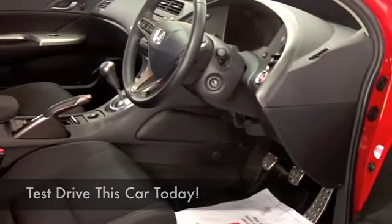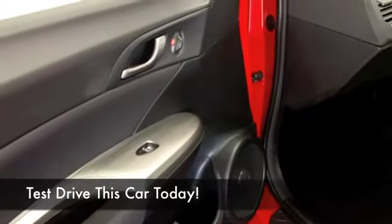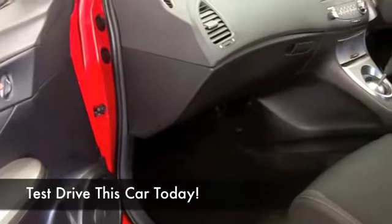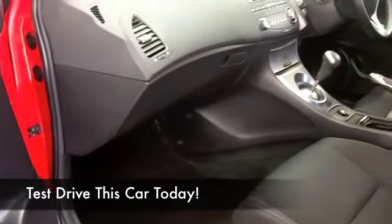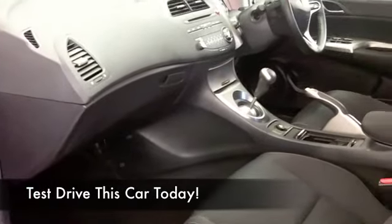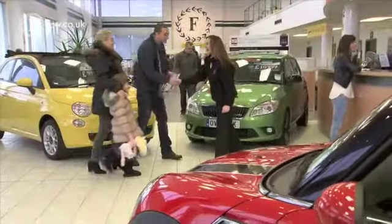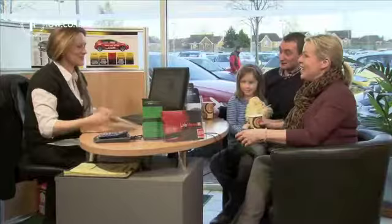Now, if you like the look of this car and you'd like to take it home, but not sure if you can quite afford it, well, why not look at the finance options on the finance tab? You can put your own deposit in and you can choose from HP on every car or PCP on many of our cars. Try it out.